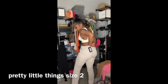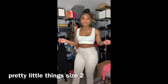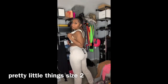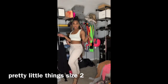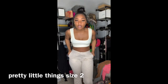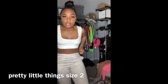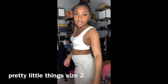I would wear this with these sandals. And I would wear this shirt with it, but I would wear a tank top with it, just to dance them. So this is kind of dressing up the sweatpants. Yeah, I like this. I really like these. And these sweatpants fit nice. I have to see if they have other colors. Look how good my butt looks, y'all. It looks good.